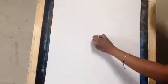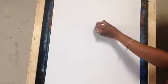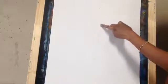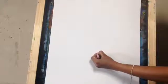So we mark the center here. I have 8 centimeters. That's going to be another 8 centimeters on the top. If you don't have enough space, make it 6 centimeters and 6 centimeters. Also, there's going to be one dot which is 10 centimeters at the bottom. If you have a shorter paper, make those measurements a little shorter. So instead of 8 centimeters, you can make it 6. Instead of 10, you can make it 8 if you have a shorter paper.